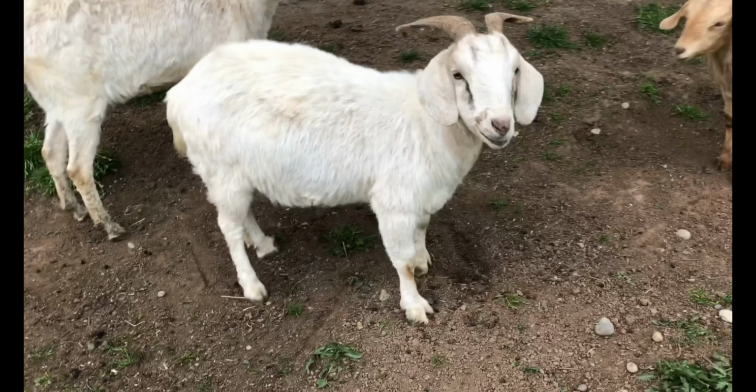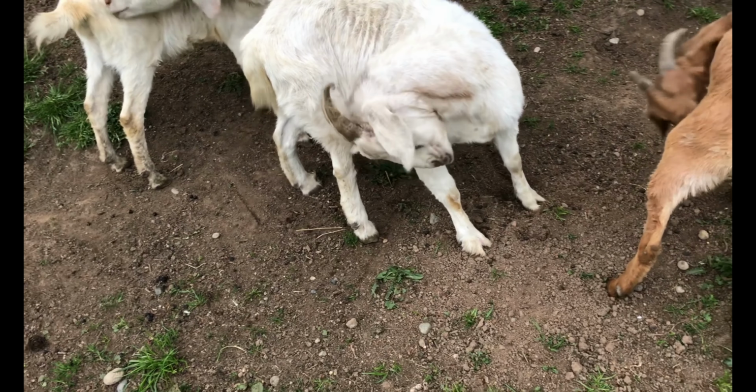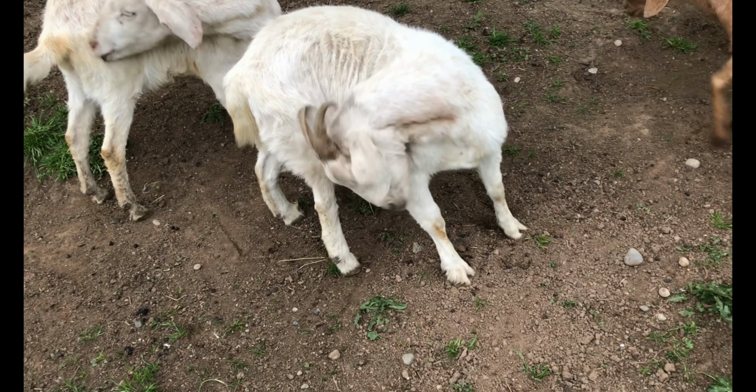This goat here had a bad problem with foot rot, and I treated her by washing it with water and bleach and then with copper coat. Within about 2 days after that, she was walking normally and she's still good.